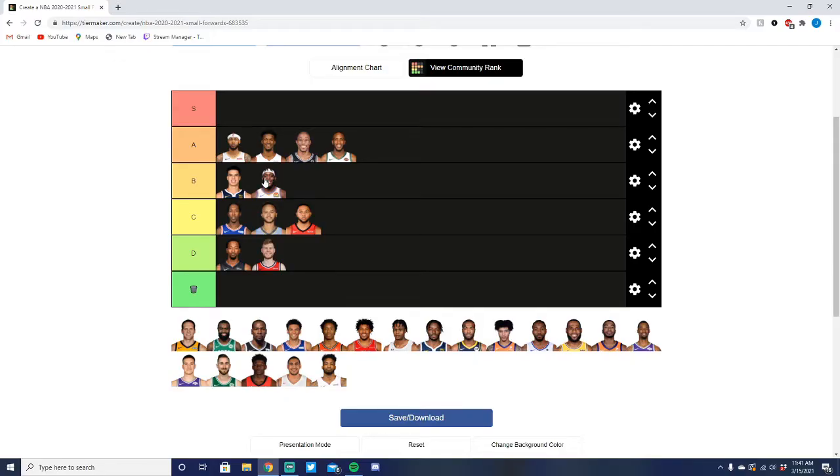But his defense is exceptional, and I'm going to leave him in B tier for now, just because I believe overall he's an amazing glue guy, plays super hard, can score the basketball a bit. I like him a lot. I think he's a good player.